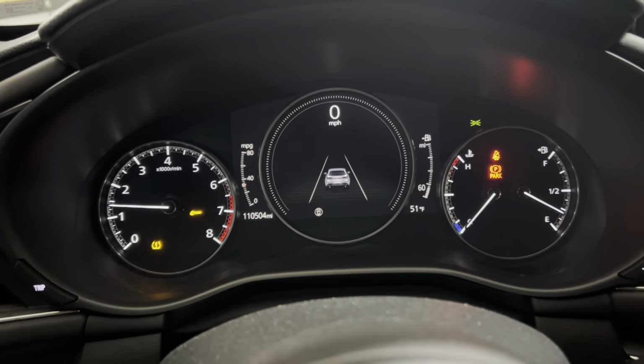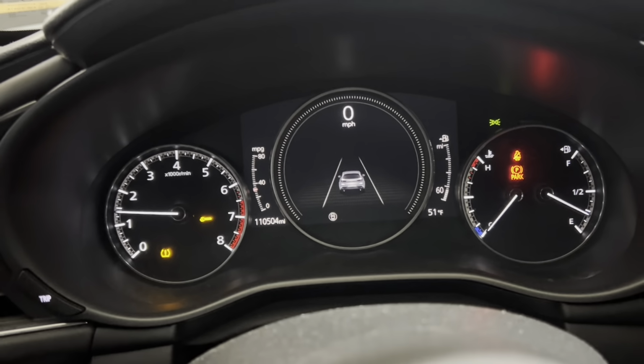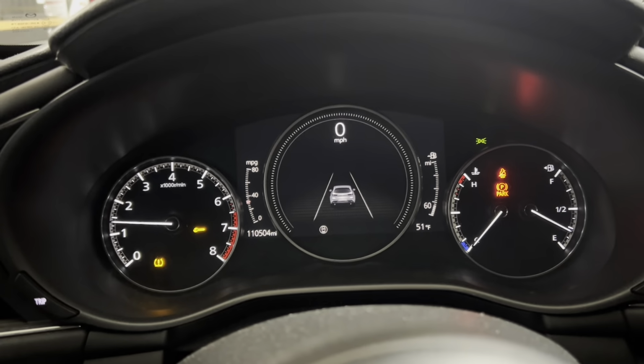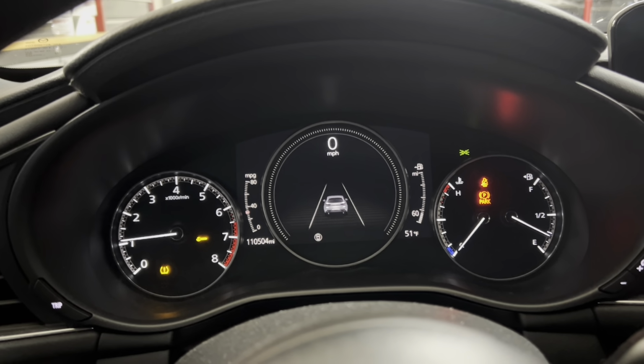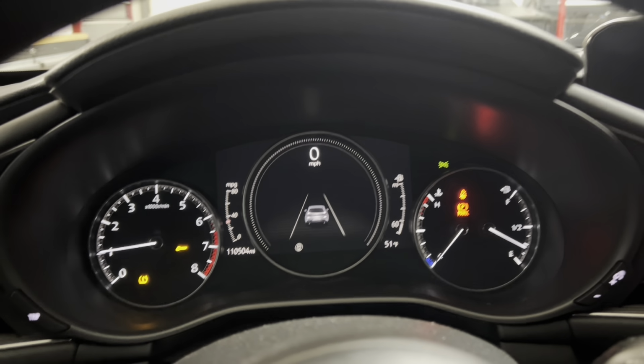All right, like I was saying, this thing does have 110,000 miles. So I should be reporting back in about 60 days or 2 months. That's usually when I hit my next oil change. So I'll go ahead and update back with a video, seeing if there's any improvements on the oil consumption.